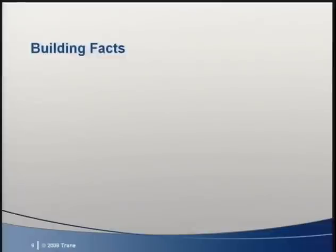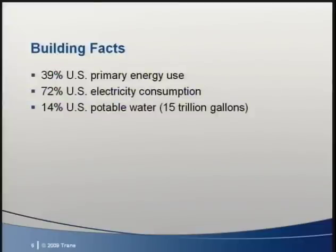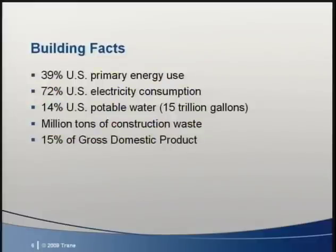Thanks, Jeannie. Before reviewing the green building progress and LEED 2009, I would like to quickly remind the audience why we are on the road together. The building facts on the slide can help us make some sense. In the United States, buildings use 39% of primary energy, 72% of electricity consumption, 14% of potable water, and account for 1 million tons of construction debris and municipal waste. The building industry also accounts for nearly 15% of gross domestic product.